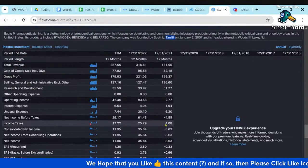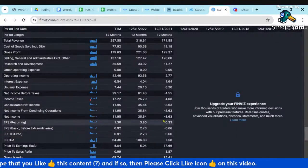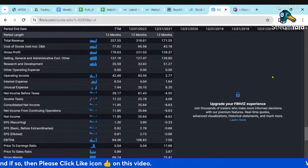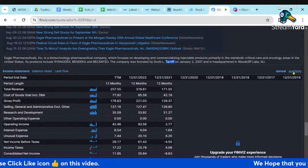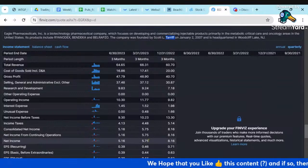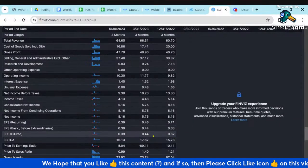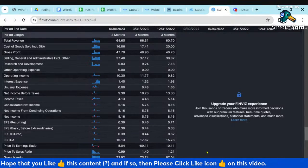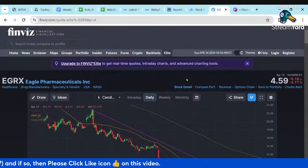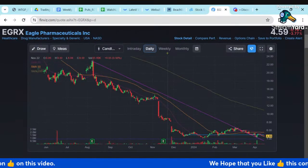But it does look like they make money, have recently made money. A couple years ago, they lost money. Look at the recent quarters. Again, all the recent quarters are positive this year. EPS positive this year, so that doesn't look too bad. So profitable drug manufacturer, somewhat rare. So plenty of potential upside.